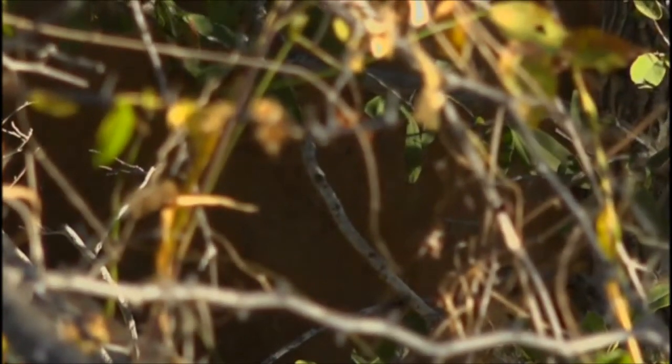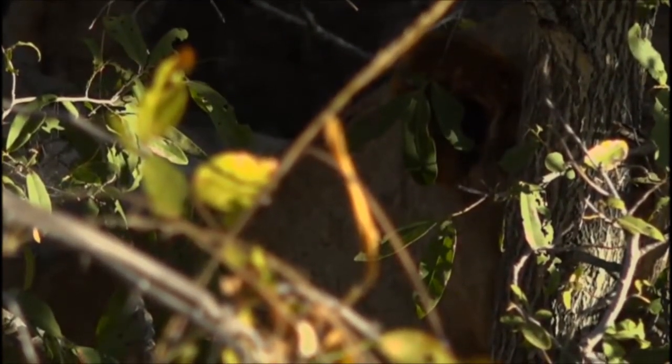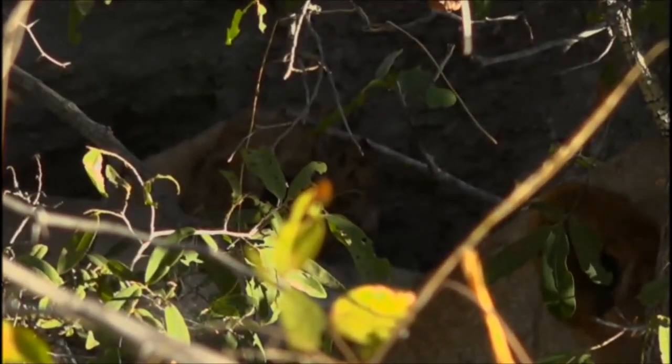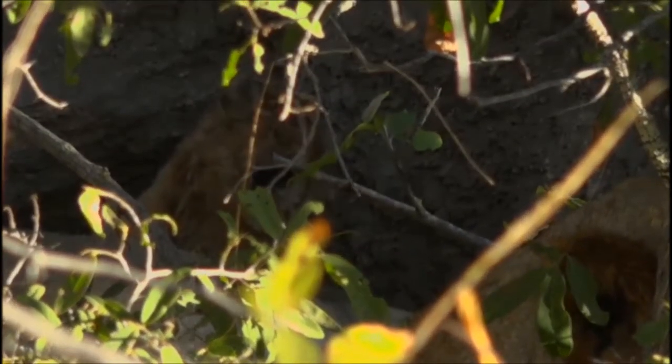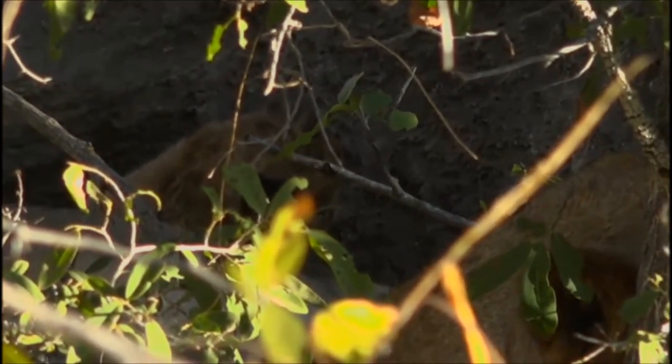Sorry, everybody. I know it's difficult, and I will try and move, but there is a lioness there with very, very small cubs. And because she's here, we can spend a little bit of time here. I'm just going to back up a little bit, Dave. There, you've got the lioness. And there you can see a tiny little cub, too.